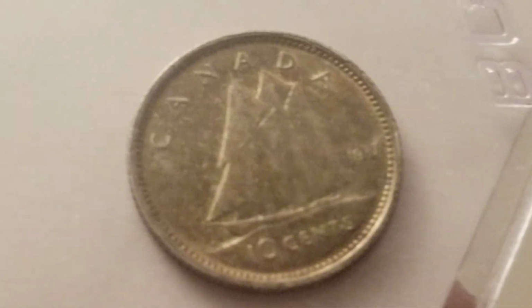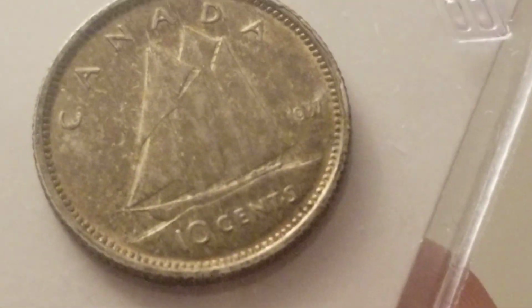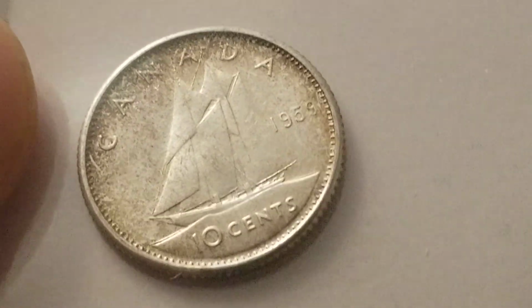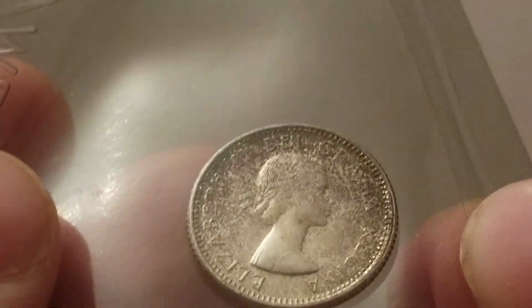Okay, this one's in really nice shape for a 37. It's toned, but it's not really circulated. See that? It's definitely toned. Yeah, but it's still got luster on it. It's a nicer grade for a 37. A lot of that stuff got circulated. Whereas this stuff, in the 60s, you'll find them in mint condition quite often. This one's a little toned, but it also has luster on it. 59. Okay, now I gotta check these with a magnet real quick.